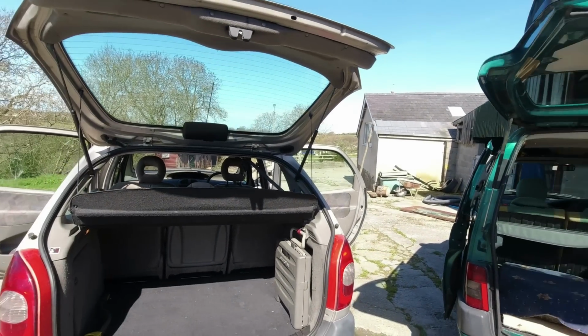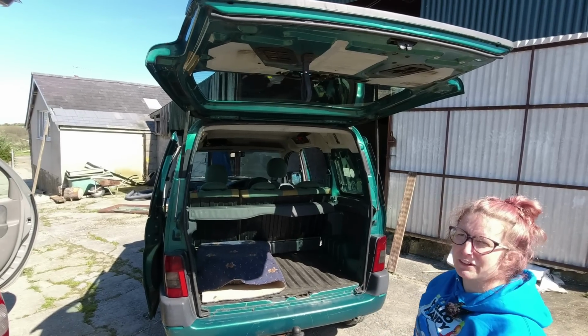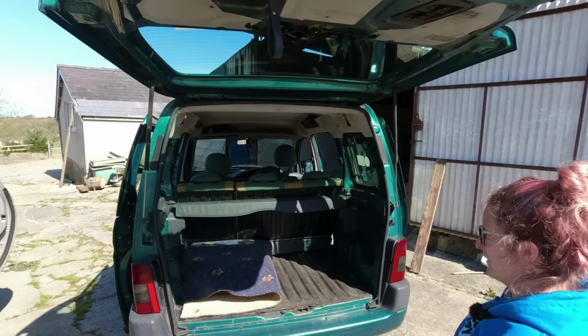Well, so that is a bit of a failing. I mean, you could stick a fridge or washing machine, anything in here, and you wouldn't even notice. Right, rear seats.